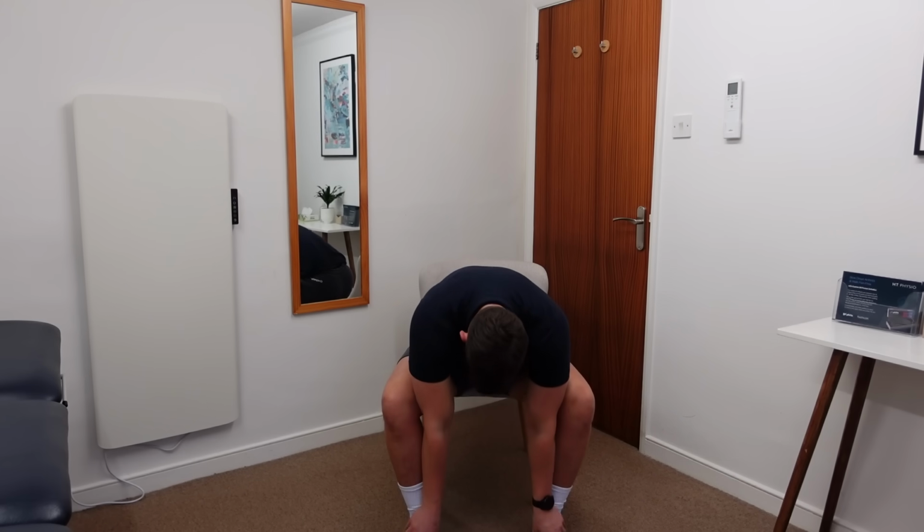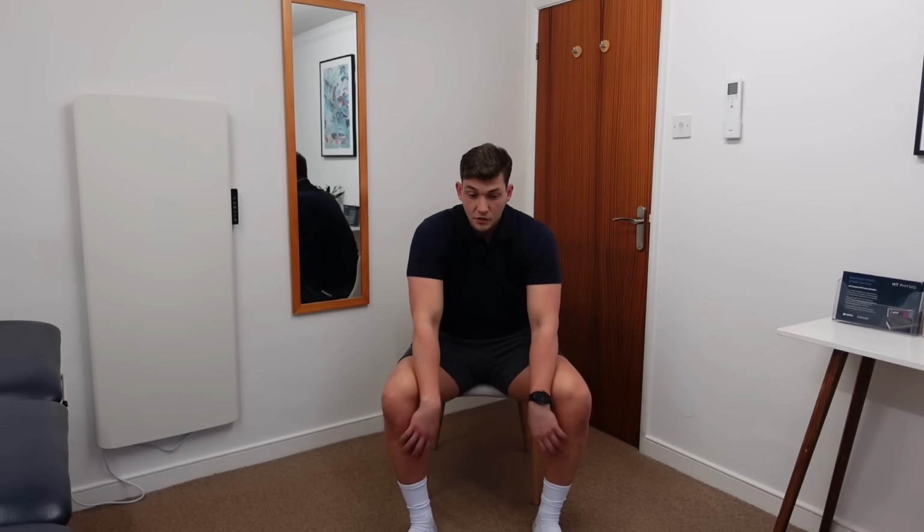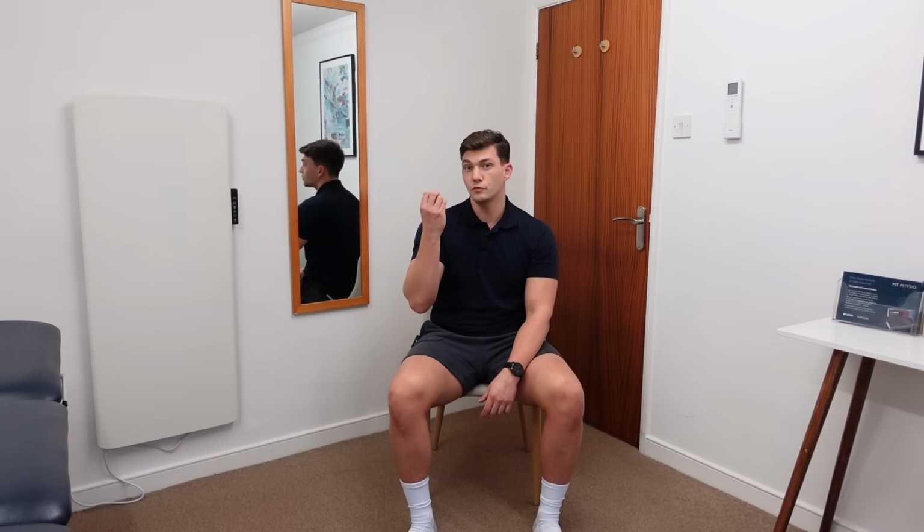Now, the reason this exercise can be helpful is because A, we're asking the spine to move, so we're opening up the facet joints, but B, what we're also doing is we're making those discs move as well. And it's my opinion that moving the back frequently can contribute to healthy discs and possibly even rehydrate them.